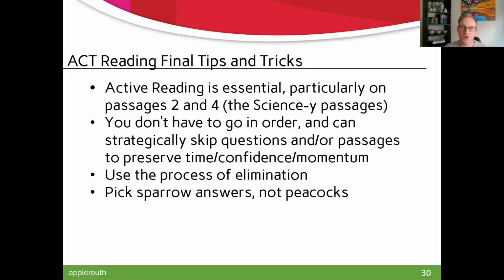Elimination by finding those words the test writers put in to make answers wrong. So don't go with the answer you like the most, go with your least hated answer. And then on reading, we like sparrows, not peacocks. Peacocks are flashy answers that say a whole lot and are specific. A sparrow is broad and vague, unassuming, just doesn't say much. That's a hard answer to argue with, which on reading is something we often like.